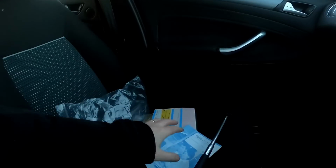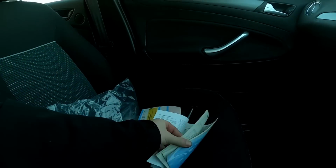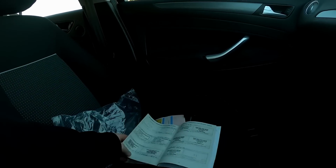So, a quick look at the service pack. We've got a spare key in the brown envelope there, and it's a key fob one as well, which is great. Logbook, we've got 2 former keepers, HPI clear as well, and of course the all-important service history. Oh, there it was. Just missed it. Look at that there. Stamps. That's what we want to see.